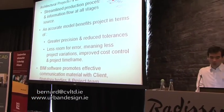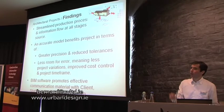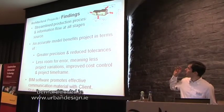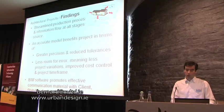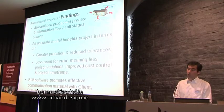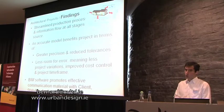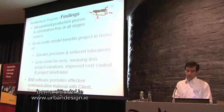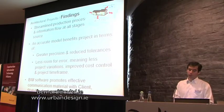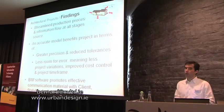So as I mentioned before, we have a production process that is very streamlined. You have information flow. Once we change the model, everything else is updated automatically, like all the window schedules, all the plans, sections, and elevations. And of course, an accurate model benefits the project in terms of greater precision. You have less room for error, meaning less variations during the construction process, and also improved cost control and project time frame. And in the end, it's also, of course, a very effective communication tool that allows the client to see the full benefits and sometimes the complexity of the whole project.